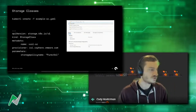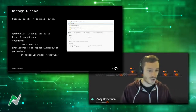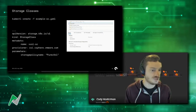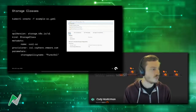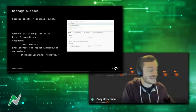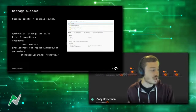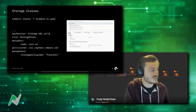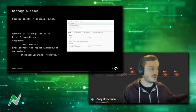Inside of VMware, you can create a storage policy that says, hey, if you create a new virtual disk, if you choose this policy, we'll make sure that it matches these requirements dictated inside of this policy. And so their CSI driver maps that to a storage class that you can instantiate within Kubernetes itself. Say, hey, this storage policy name maps to this storage class. So if someone provisions from this class, they get storage that is compatible with this policy.